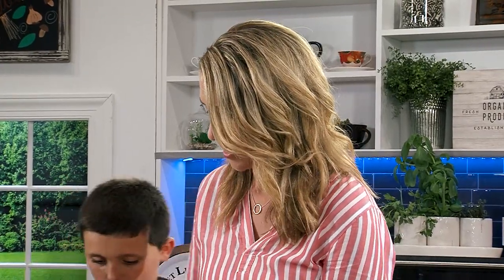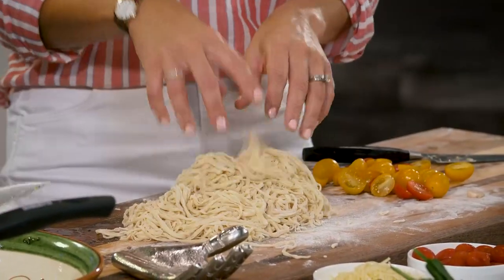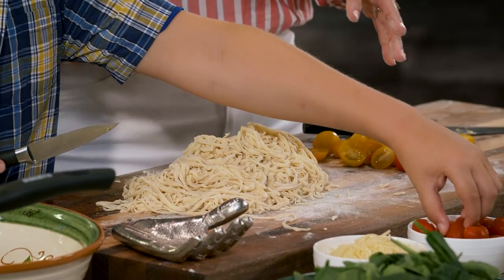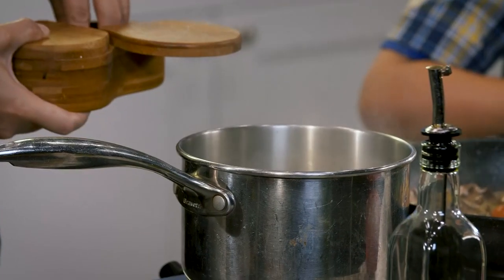So we are going to go in. Did you salt that? No, I did not. So really common in Italian food, they always say you want to make your pasta water into an ocean. So add a handful of kosher salt or other salt, which adds a lot of flavor to the pasta. If you're watching your sodium intake, you can skip this step.